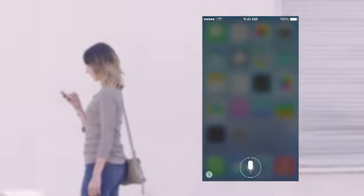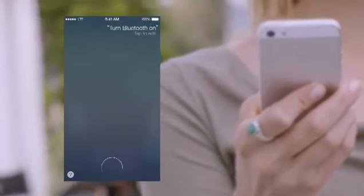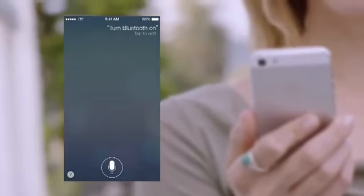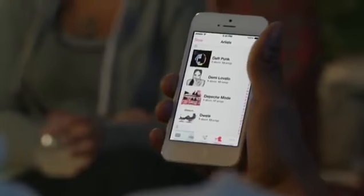Siri is now even more helpful and informative. We've integrated Twitter and Wikipedia, and with new male and female voices, Siri sounds better than ever. "Okay, I found this on Wikipedia." And Siri can assist you in new ways by doing things like changing the settings on your iOS device. "Okay, Bluetooth is on."